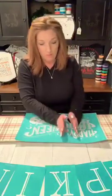So I think I'm gonna start in the middle. Pumpkins happens to actually have 8 letters, so I'm going to take the 2 center ones and put them in the middle, and I want it to slightly curve, so we'll see how that goes, okay?